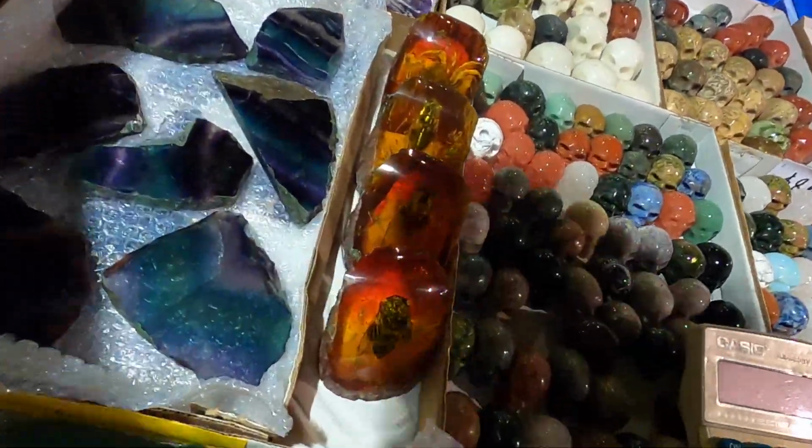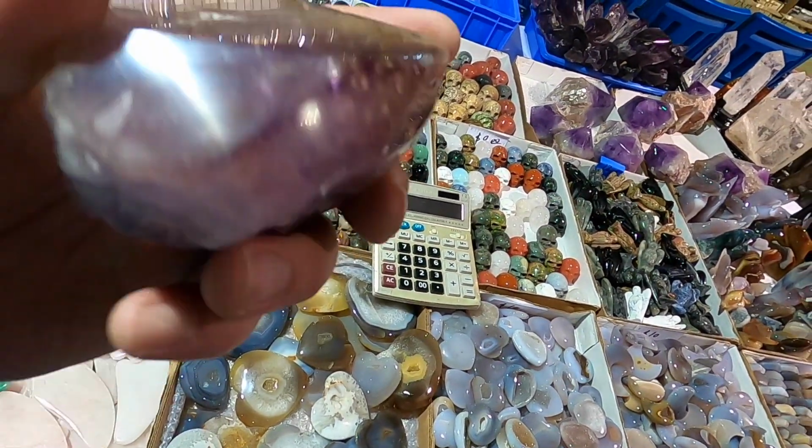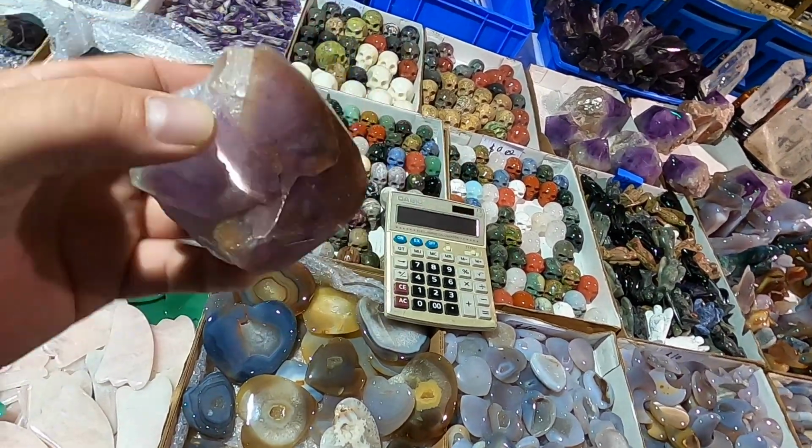Here's some more super seven from Brazil. Or maybe it's just amethyst with a hematite cap. Could be wrong.